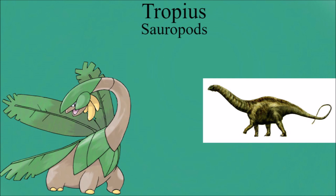And the final extinct animal-based Pokemon in Generation 3 is Tropius, which is going to be a generic sauropod. Yeah, I'm not even going to delay this. This is another exact match. It is a sauropod dinosaur with bananas and little leaf wings. While obviously this does have some additional things added onto it, it's still a sauropod dinosaur. So yeah, it's another exact match.